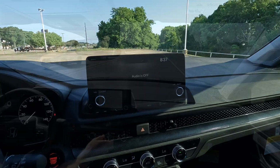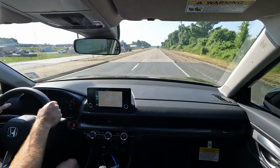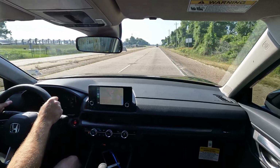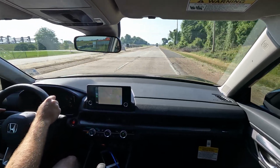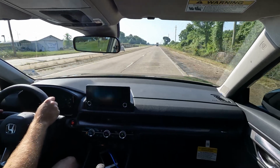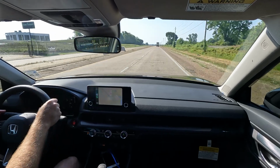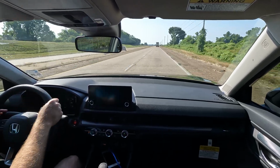Okay, here we go on our test drive, and as promised, I'm going to let you listen for a few seconds and listen to the road noise. This is really somewhat of a worst case scenario because this road is very rough. Give you a really good idea of what the road noise is like.